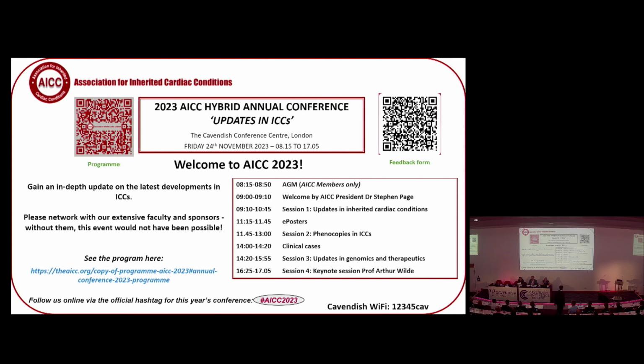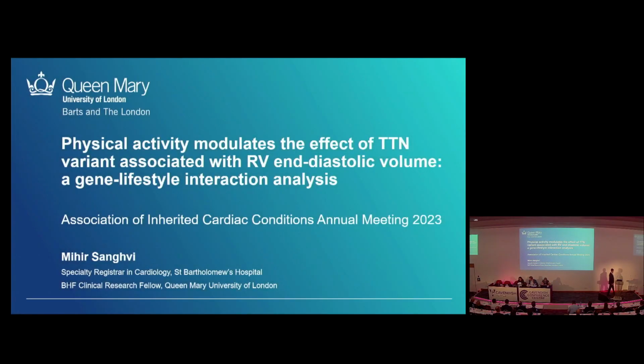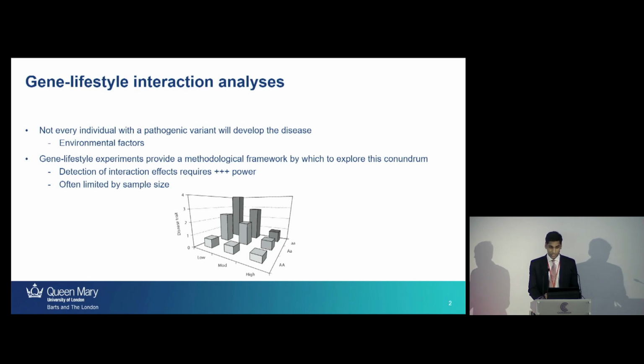Will talk to us about physical activity and how it modulates the effect of the Titan variant associated with right ventricular and diastolic volume. Hello everyone, my name is Mihir Sanghvi. Thank you very much to the organising committee for this chance to speak. A slight change of pace here as I present this small gene lifestyle interaction concerning physical activity and right ventricular and diastolic volume. So what is gene lifestyle interaction?